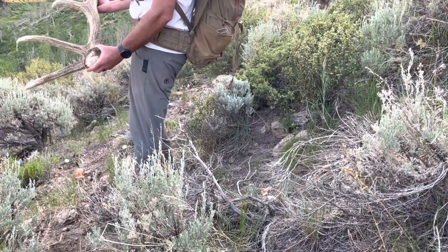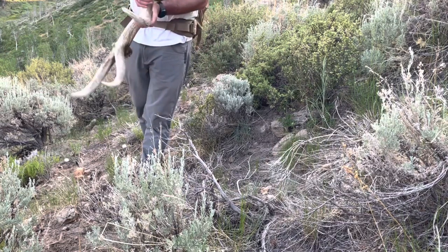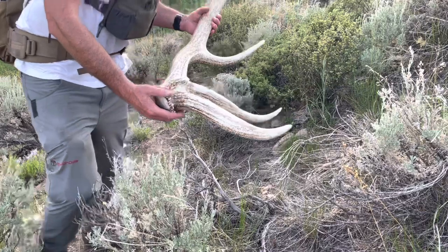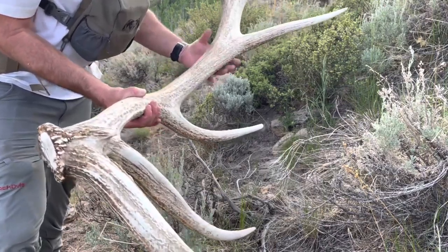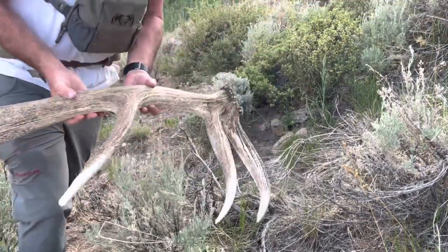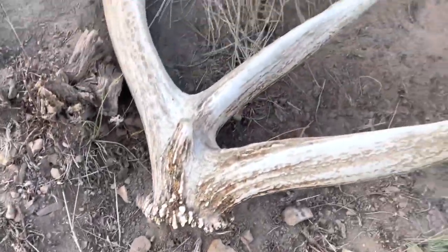So nice, heavy, old bull, lots of mass. Look at that, heavy sucker. Sweet. It's a brown, but man, he's bleached out like crazy. Look at that, big old bass. That's a huge bass. Heavy sucker, man. Sweet.